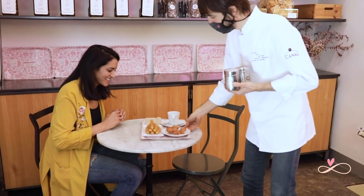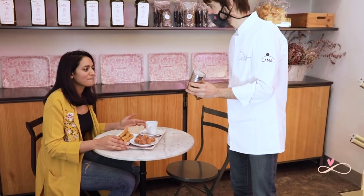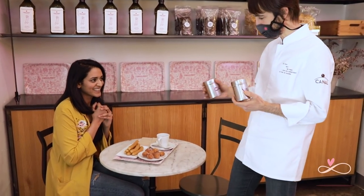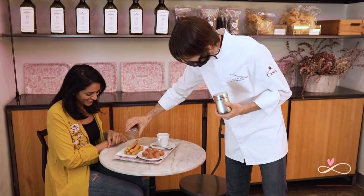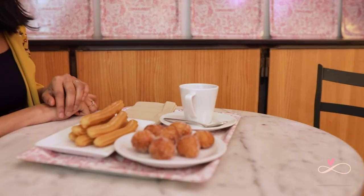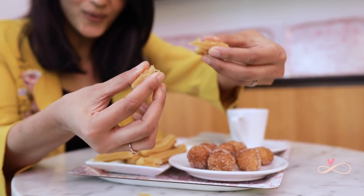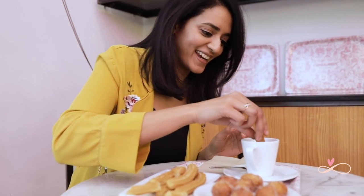Thank you. Would you prefer vanilla sugar or cinnamon sugar? Oh, I love cinnamon sugar. Oh, okay, perfect. Thank you. It's awesome because I didn't have the option of cinnamon sugar in any of the other places that I've tried. Oh, the chocolate is really, really good. And again, let's see. Wow. Did you hear that crunch? Oh, wow.